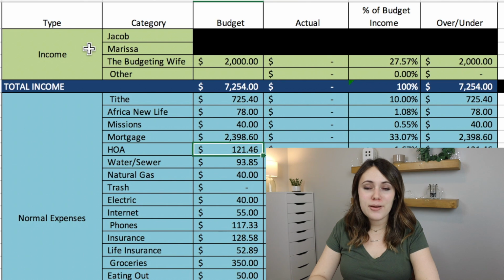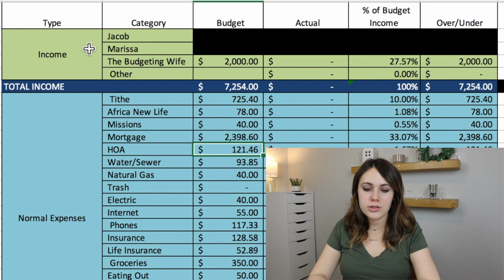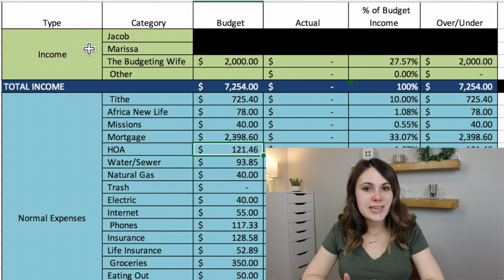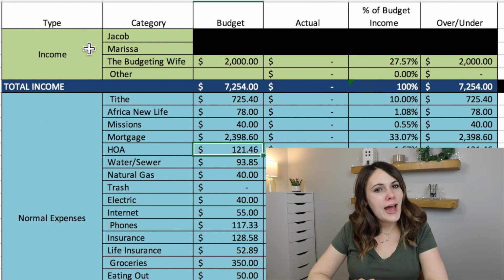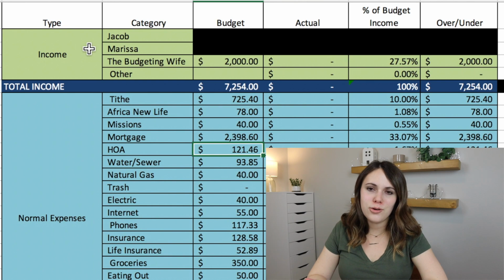So the next line item that we have is our HOA. So we live in a neighborhood that has a homeowners association, and we have to pay $121.46 each month. Our monthly HOA fee does cover landscaping, and they also take care of parks around the neighborhood. And there's also something to be said about not having your neighbor be able to park their car in their front yard or something like that.